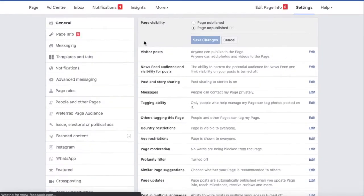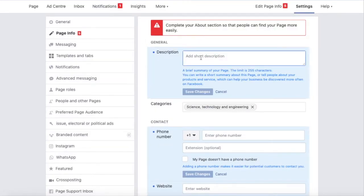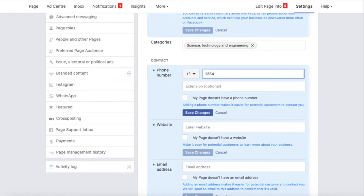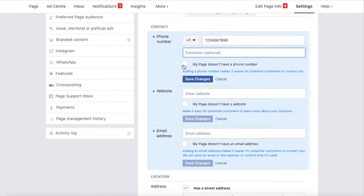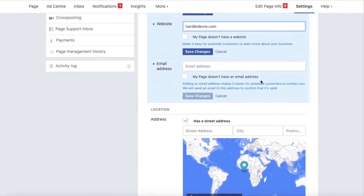You can provide "additional content is missing", so that now your page is unpublished. Now go to page info. This is the section where we are going to add the things I already talked about. The short description should be 255 characters long. Then you add the phone number. Make sure this is a valid phone number, and you can also provide an optional extension. You can also check the box that my page doesn't have any phone number. Then over here you write your website, which is the website people can visit to know more about the business. And then you can add the email address.